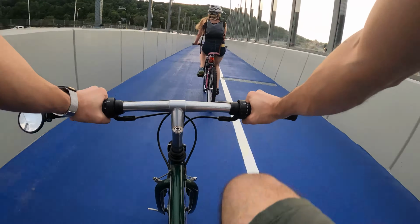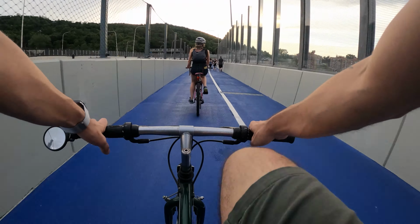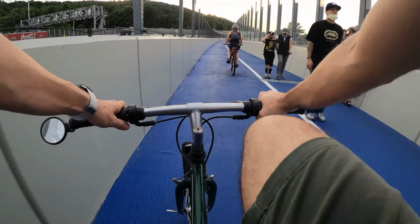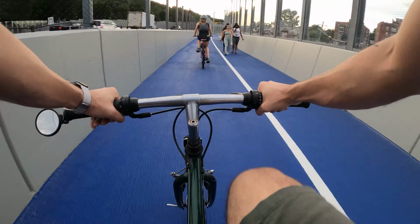In the two times that I've used this path, I've witnessed four accidents, I kid you not. Most involved children who lost their balance or caught their handlebars on the barrier or something. But due to how narrow the path is, I feel this may become a common occurrence.